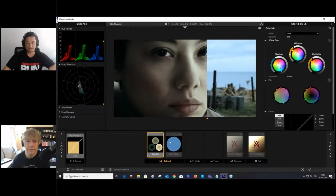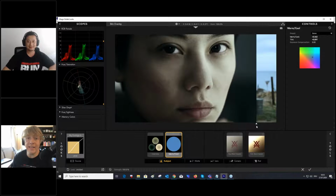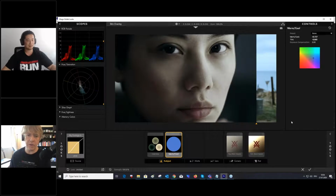Okay. Nice. And if you wanted to build up that effect that you created, entirely inside Colorista, you could effectively replicate or reproduce that, couldn't you? If you weren't using the tools.